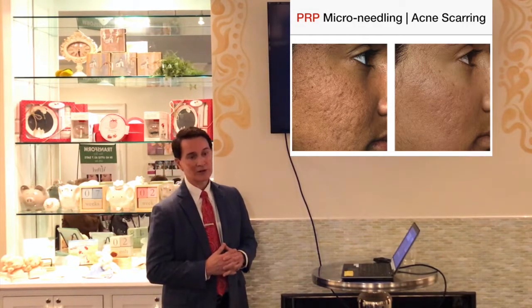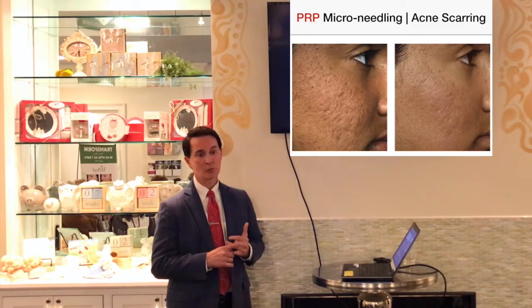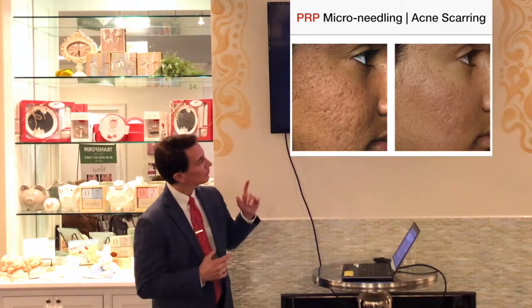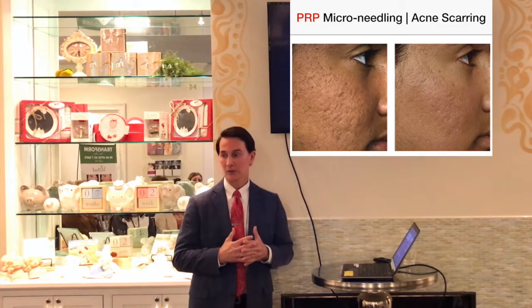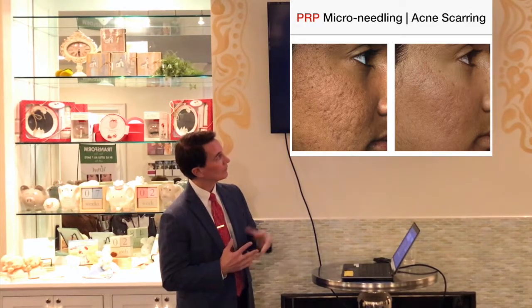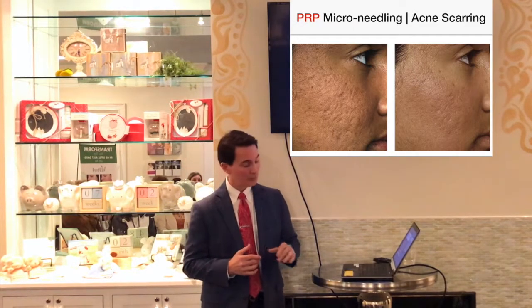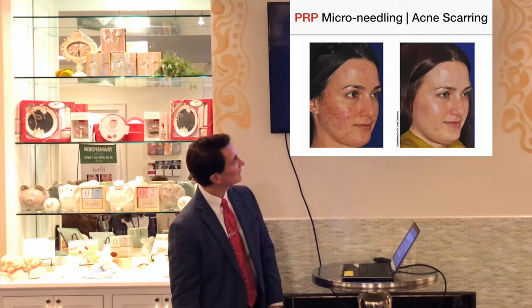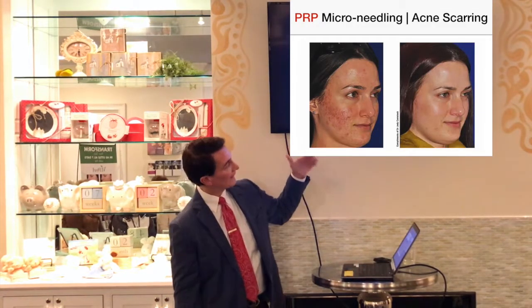This is a pretty severe case, but we are using one of our lasers now, our sublative laser, and we're getting some pretty incredible results. But this adds another element, and we can now combine these. But this is microneedling alone without the laser. So that's incredible, isn't it? These people have a lot of trouble getting their skin smooth again. It's very difficult. This is kind of a combo of active acne and scarring.